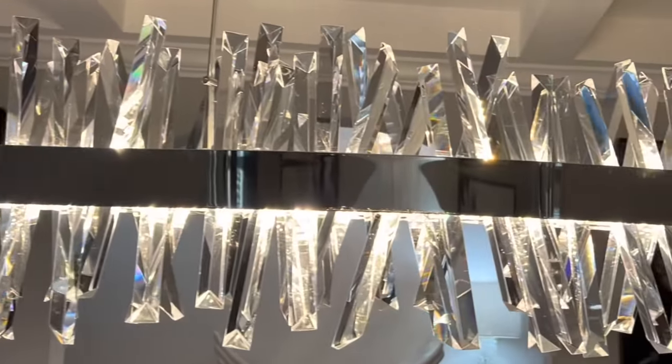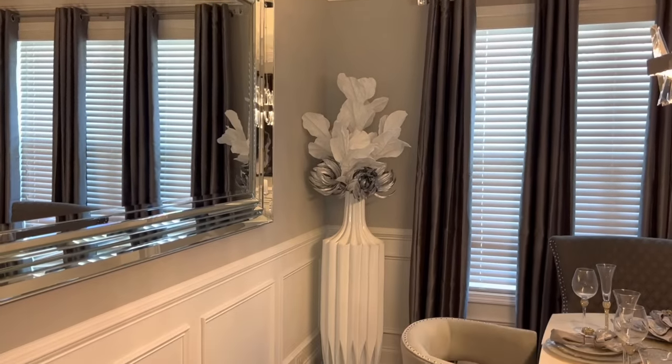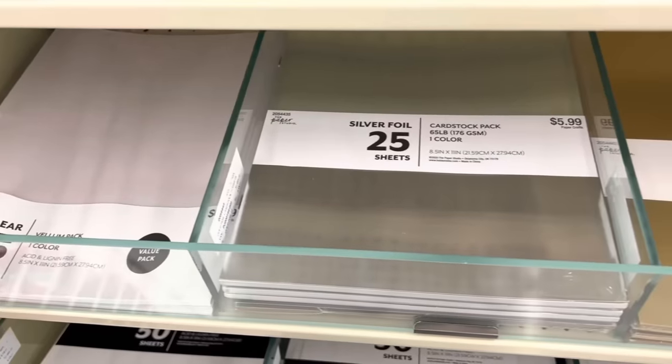I'm going to DIY my own wall decor to place in the entryway, and I wanted to share this idea with you guys in case you're interested in recreating it for your own home. The end results are so satisfying, and I'm so proud of how it turned out.